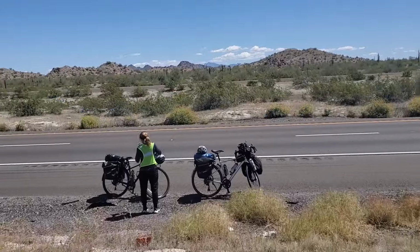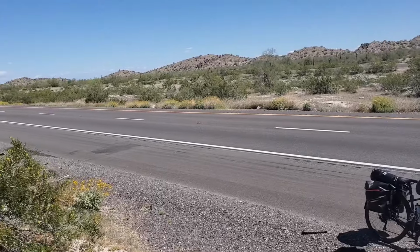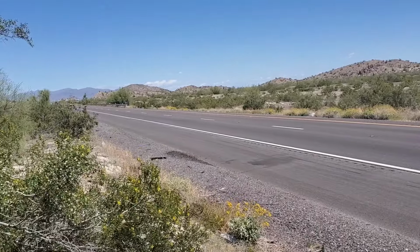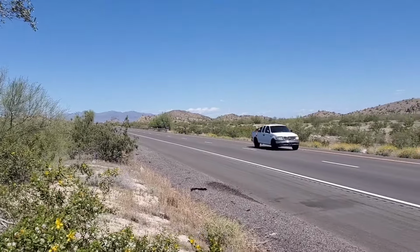We have 55 miles to Gila Bend. And then Sunday we have a really big run, probably a little over 80 miles to try to get to Yuma, I believe it is. And there's no way to sort of break that up.